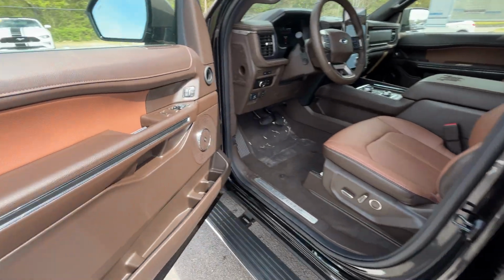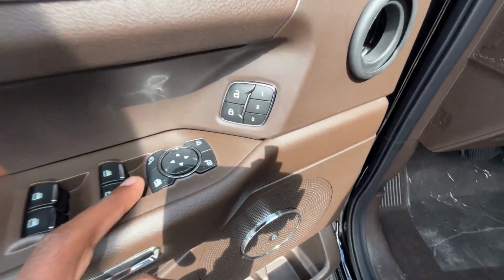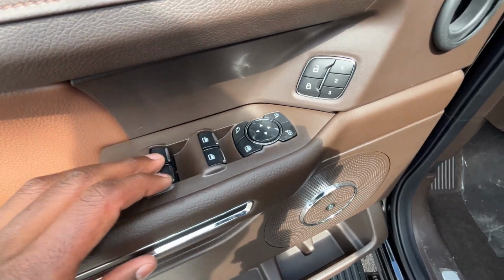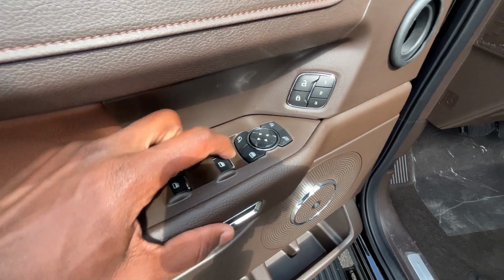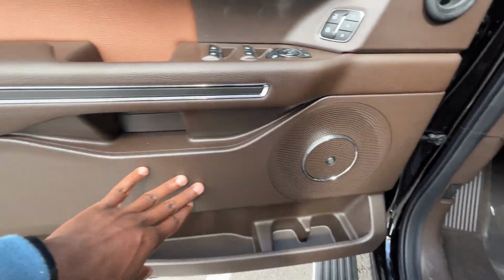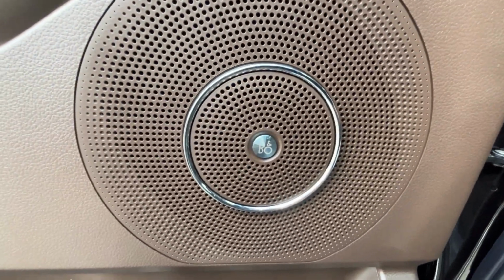Now we get passive keyless entry on all 4 doors, power door lock controls, memory seat controls. We have our power folding mirrors, the blind spot monitors. Power mirror controls are here, rear window lock. We have one touch up and down for the driver and front passenger, and then regular power windows for the rear. And love the look of this door panel. Tons of storage, 2 bottle holders, and of course we get that Bang & Olufsen sound system.